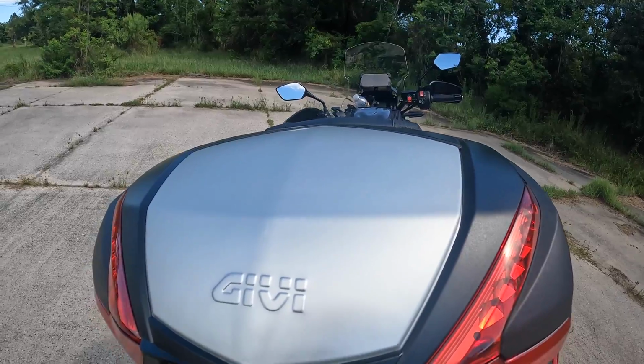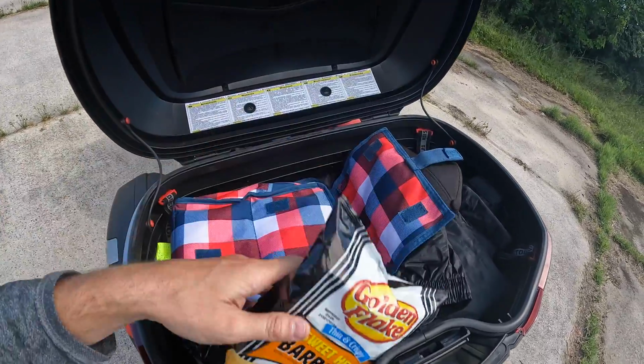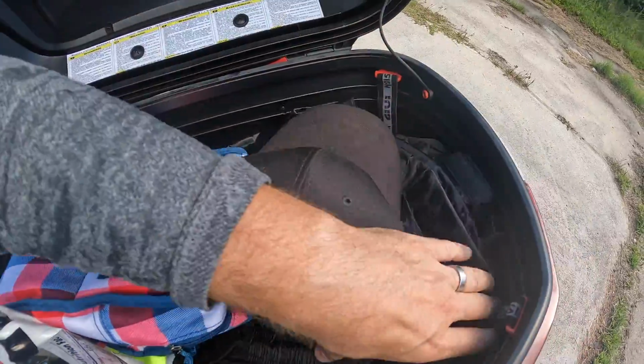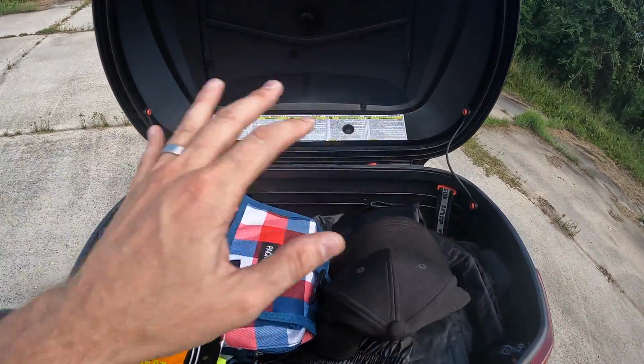So let's pop this one open and you can see it's big. What do we have in here? We have some Golden Flake Sweet Heats. Guys, these are fantastic. A vest for whenever it rains, some rain gear, a hat. That's it. And then my cooler with some drinks in there and everything. But this case is massive. You can fit 2 full-size helmets plus some in there.